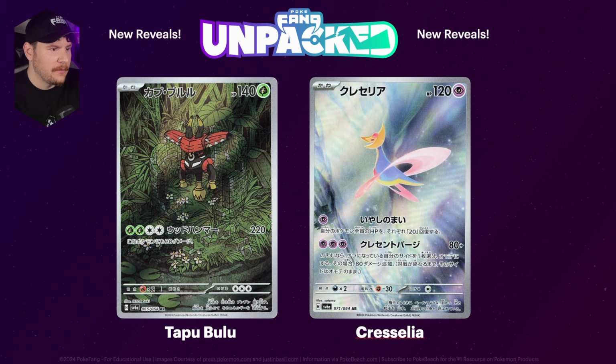of the new artworks that have been revealed since our last episode in the series, starting off with the Tapu Bulu, which appears to be guarding some sort of jungle temple. Hand-drawn illustration style. If I'm remembering my Tapus correctly, Tapu Bulu is the lazy one, so it looks like it's guarding this jungle temple. I kind of like how it's the only thing that has color that's not green, so it really pops in the illustration.